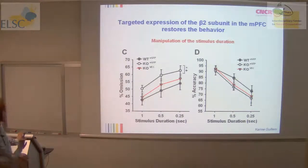And when you now change the stimulus duration and look at the three groups, you see that the wild type and the knockout are far apart, as I showed you already, and that the group that got the beta-2 subunit back into the medial prefrontal cortex is now lying close to the wild type group. I don't see a real change in the slope of that line, but at least the omissions are reduced again. And the accuracy follows the same pattern as I showed you before.